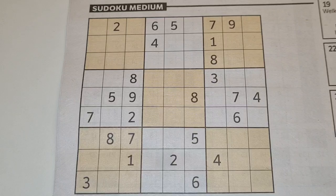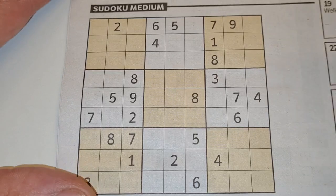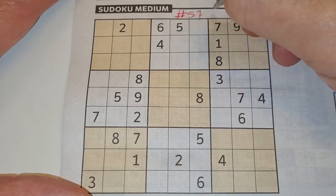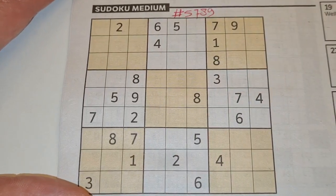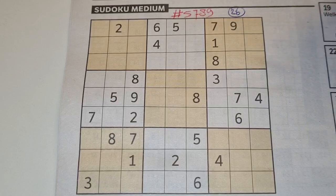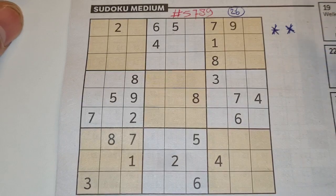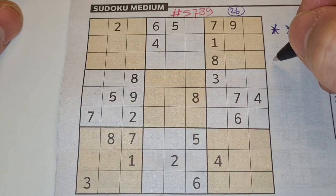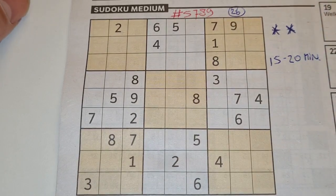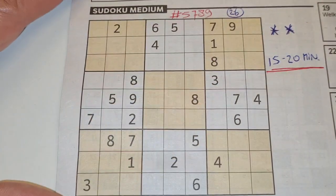Our Sudoku practice continues. Yes, the medium Sudoku number 5789. Before I start, I always count the printed digits. Well, this one has 26. Yeah, medium Sudoku always has 26 printed digits. If you compare with the 1 star, 2 stars, 3 stars, and 4 stars Sudokus in the additional, this will be a 2 stars Sudoku, and for a 2 stars Sudoku, I need 15 to 20 minutes to solve. That's my time limit. Is this really a 2 stars? We don't know. We will see. So let's get started.